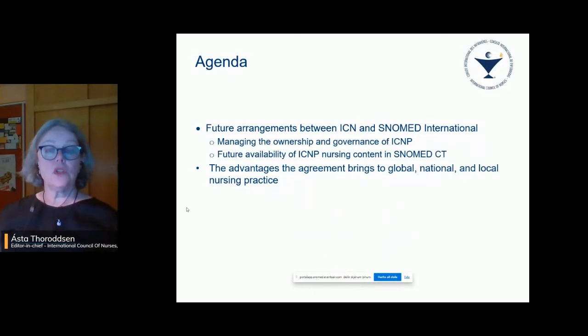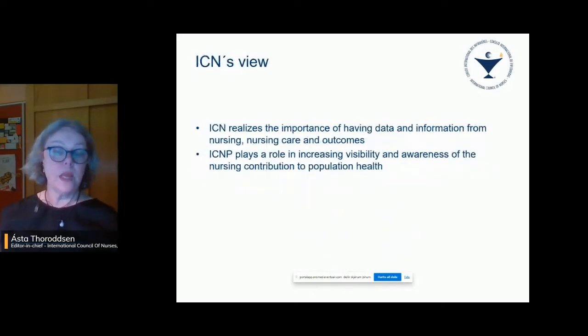I will also touch on the advantages the agreement will bring to nursing practice globally, nationally, and locally. So for many years, ICN has discussed and realized the importance of having data and information from nursing care and outcomes, and the role ICNP can play in increasing visibility and awareness of the nursing contribution to population health.